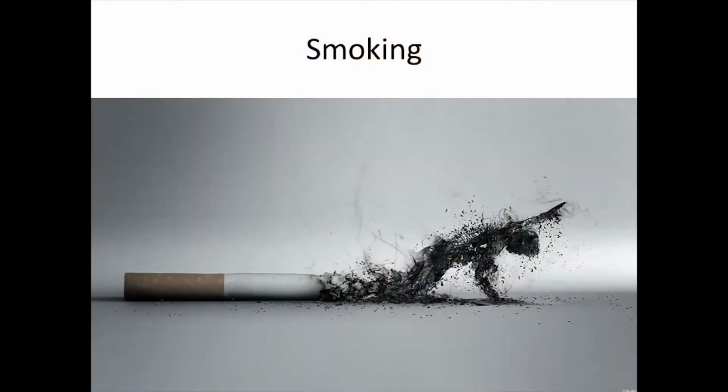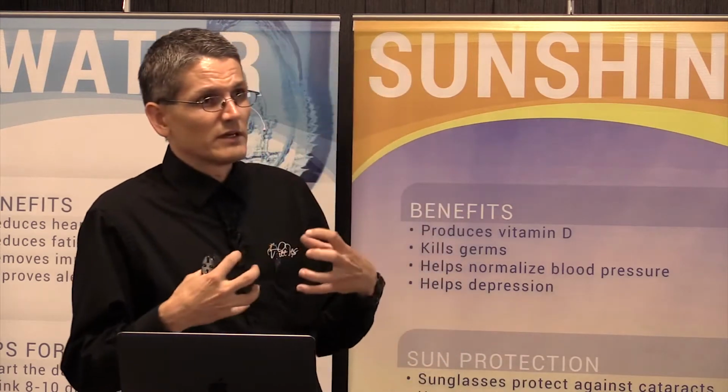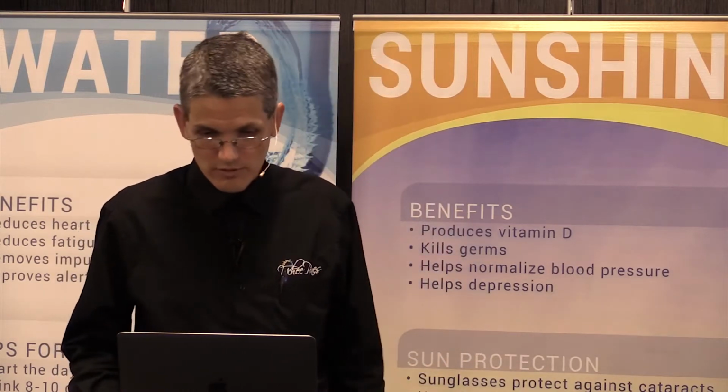Smoking. Smoking is another factor, a contributor to high blood pressure. Nicotine is a stimulant. It increases the force of the heart beating, so the pump pumps harder. So that means the blood pressure is going to be higher. And it causes those blood vessels to constrict as well. So that's going to increase your blood pressure.